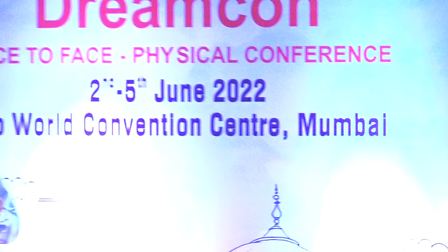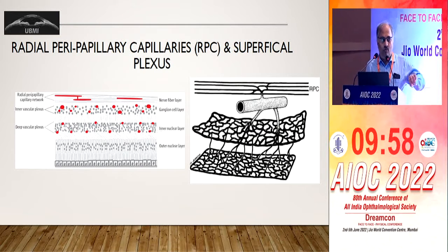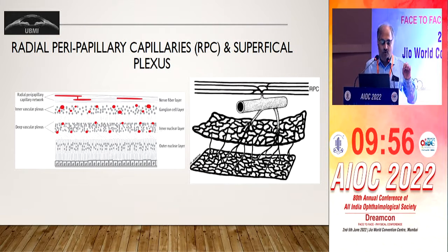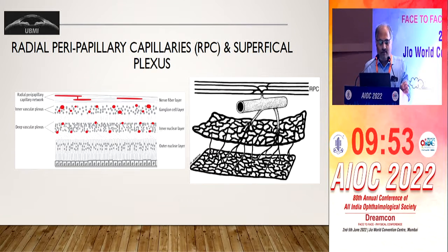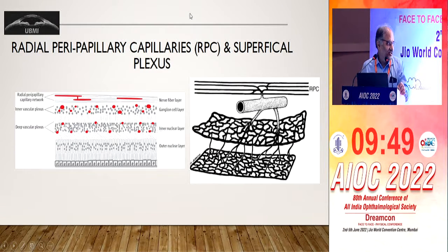Okay, we all know that glaucoma is a complex situation. We have heard about multiple investigations. I'm going to add 2 more investigations to that. I don't know whether it's going to add to the confusion or probably solve the problem, because it's still a disease which we have still not understood. Anyway, we all know that the vascular part in glaucoma plays a very important role, and we have still not been able to decipher exactly where the vascularity is a problem.